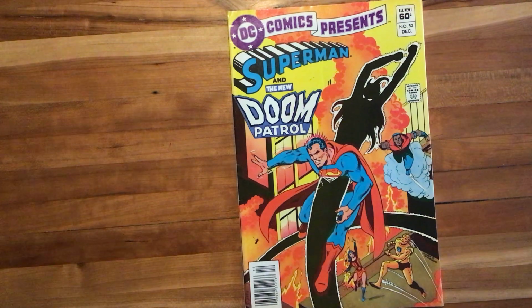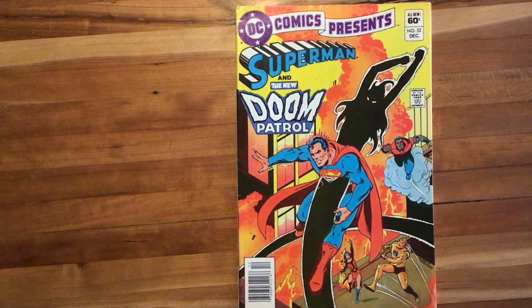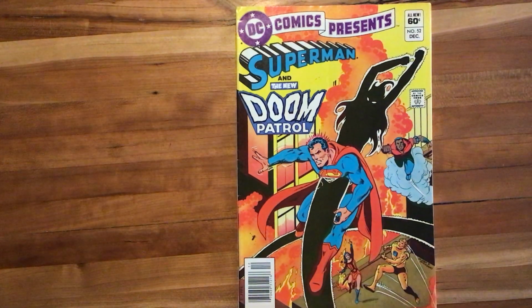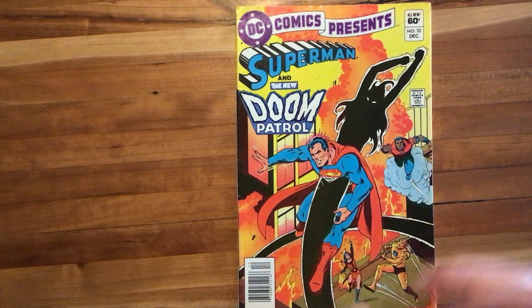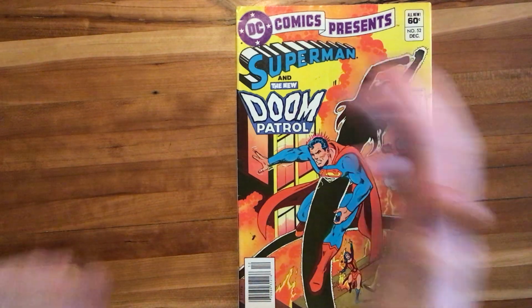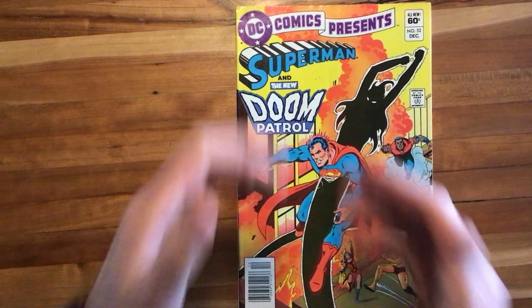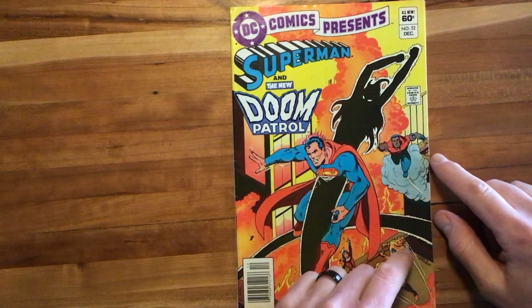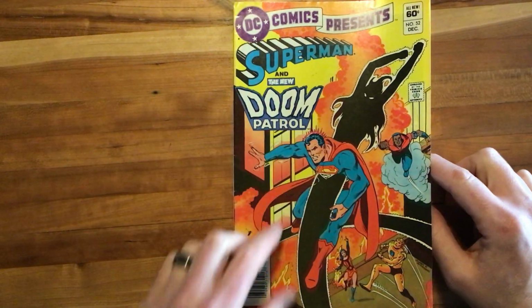So from the DC selection, now Ides in downtown Pittsburgh, the Strip District, is unique because their vast dollar bin collection is separated by companies, which is kind of nice. So while there is some cross contamination, there's a bunch of DC drawers and there's a bunch of Marvel drawers. So I found this one in the DC drawers. It's DC Comics Presents number 52, featuring Superman and the new Doom Patrol.